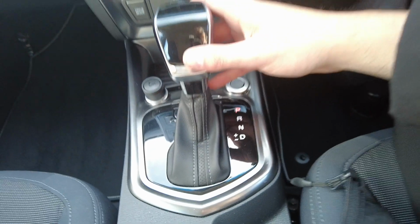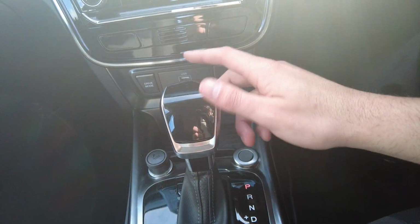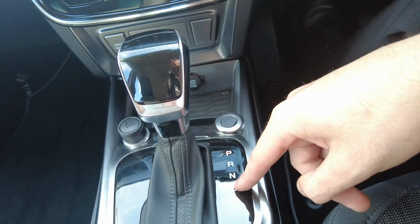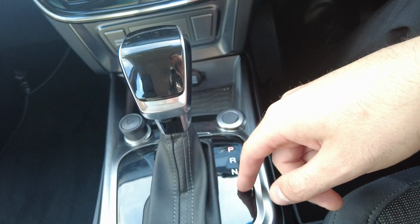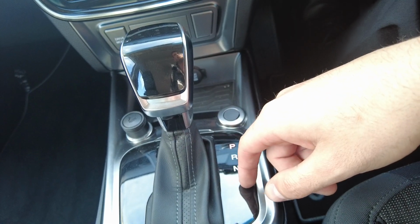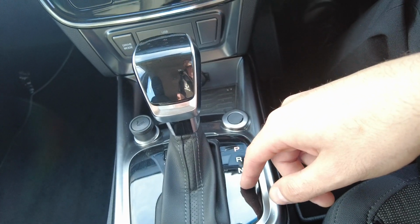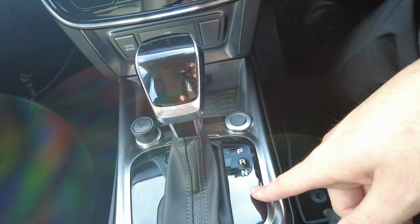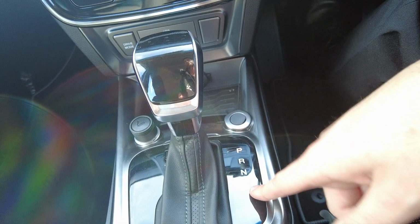Now behind that, nice easily switched gear shift: automatic, park, reverse, neutral and drive. Drive also has a Tiptronic or a manual adjustment mode, so you can toggle through the gears. The vehicle has safety measures in place, so you can't just drop it down to 1 if you're going at 110. So every little thing has been thought of when they were putting this vehicle together.